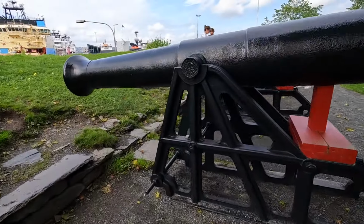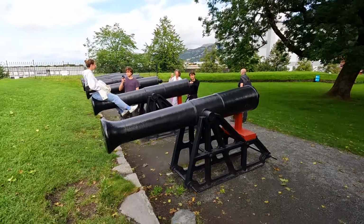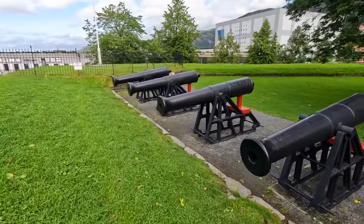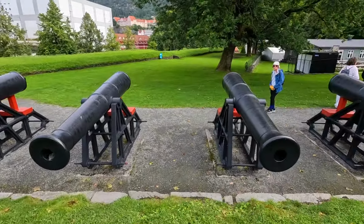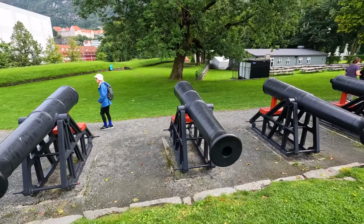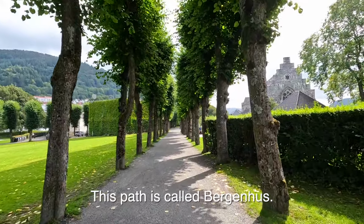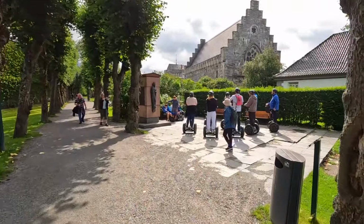Well, we have some cannons here. Let's get a look at them. See in there? People like to ride them. And they're aimed at the ground, but I guess they used to use them, right? Although the Germans occupied this during World War II, so. These look a little older, though. I see why the trees are here now. This seems like a lot of walking. Maybe you want to try Segways.